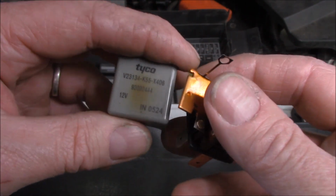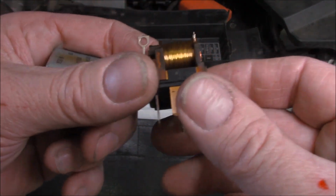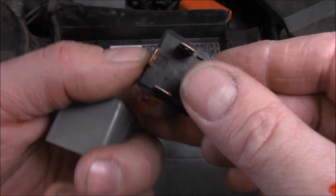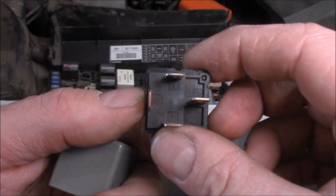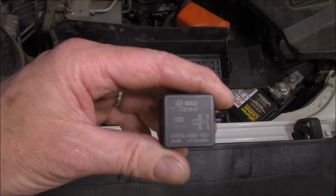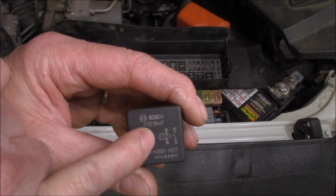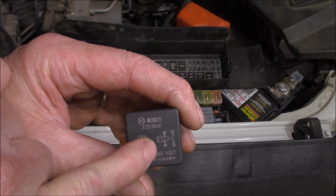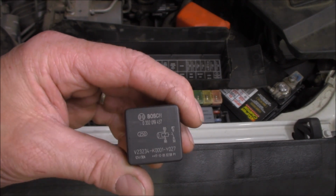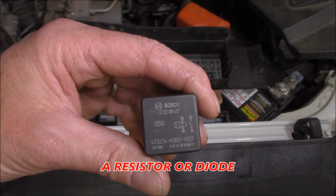They're not that dear, but I am concerned by this burn mark through here. I can't physically see anything wrong with the relay, but better safe than sorry in this particular case, and I'm quite happy to replace this relay based on what I can see visually. The only relay that was available was a Bosch. Not that that's a problem, but obviously it's pricier. You can see this little symbol on here which indicates that it's got a resistor across those two contacts to stop back EMF. Pretty important when you're dealing with anything computer related. You should always have something along those lines.